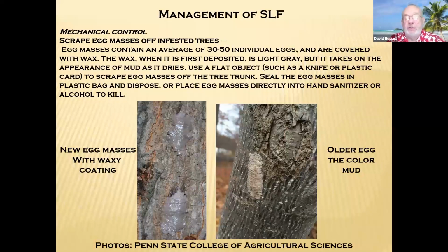In our case, if you find any egg masses, put it into a plastic bag and put some hand sanitizer. The hand sanitizer will kill the eggs, and then make arrangements to either get it to the Department of Transportation or to your local cooperative extension.